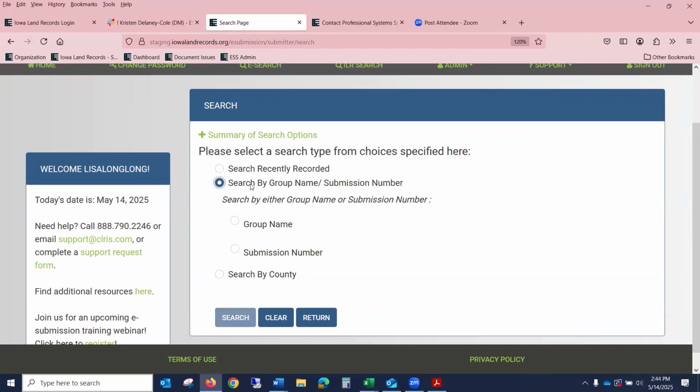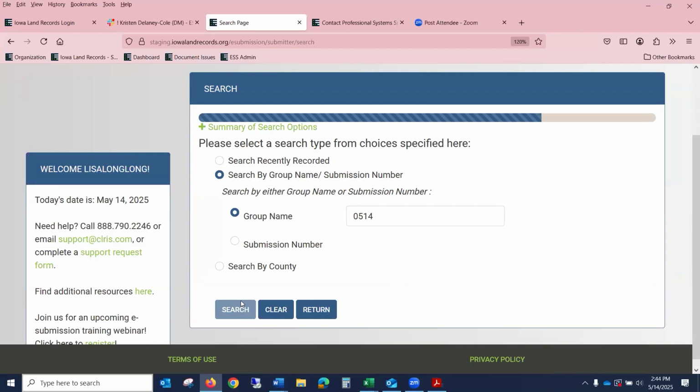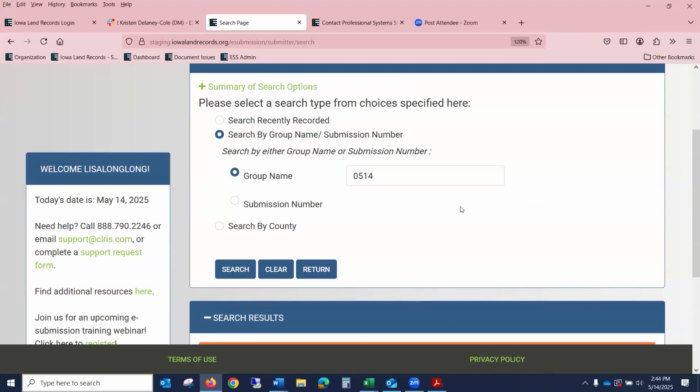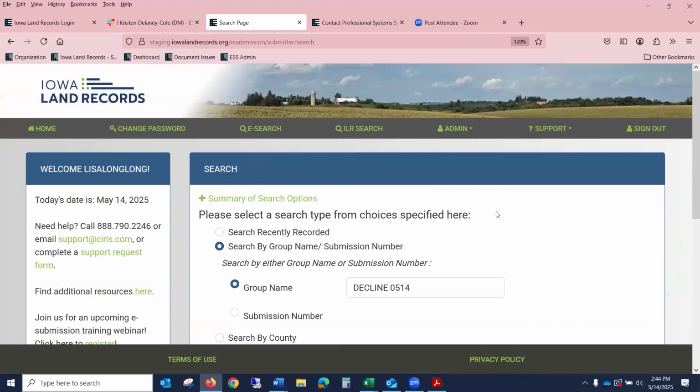You can also search by group name. So if I searched by webinar, I'm going to search by 0514 and search. That's going to take a little bit longer. They should have come up. Oh, not recorded. That's why it's not coming up. I apologize.